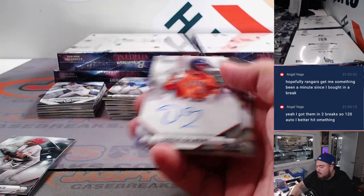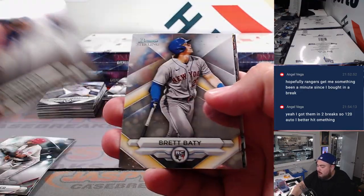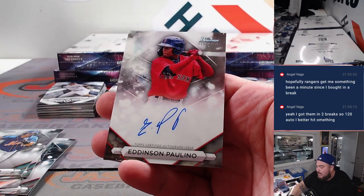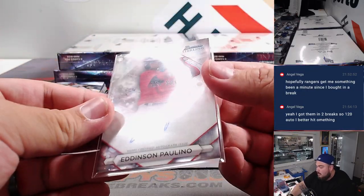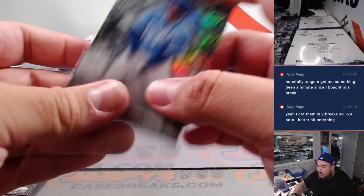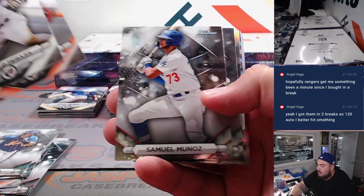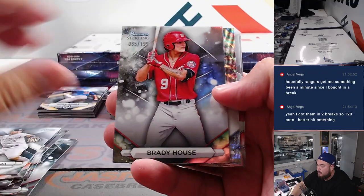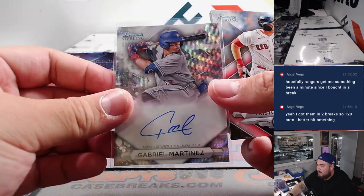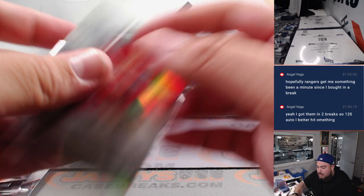All right, we got Drew Gilbert for the Astros. Houston Astros is Aaron, and we got a Gavin Cross to 100 with a Edison Paulino base for the Sox. Going to I. And then Brady House to 199 with a Gabriel Martinez to 125. Blue Jays with that one. House is Ryan with the Nationals.